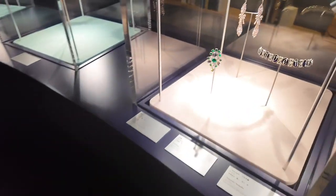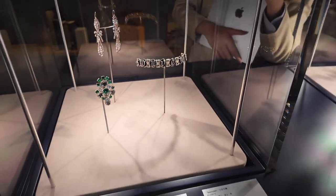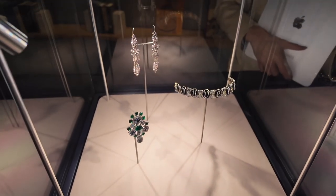Okay, so we can keep going. And then in here you have an emerald brooch and a bracelet and the earrings. So the most interesting part is that the bracelet and the earrings are paste jewelries. So they are made with glass.